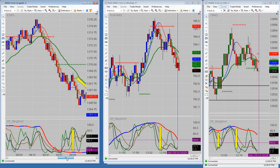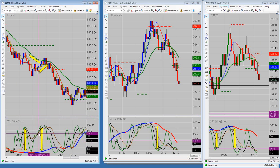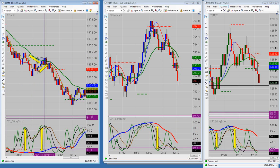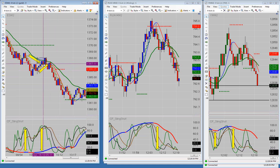We'll start right here with the 4-tick range on the ES. We had some bearish divergence right here on the slingshot. Price came up and tested the BBC and had a down close in the direction of the bearish divergence. We shorted right there, on this first down close, and we let it go for a little while.